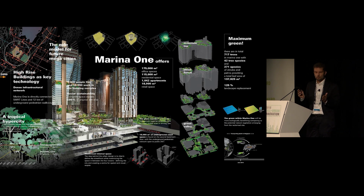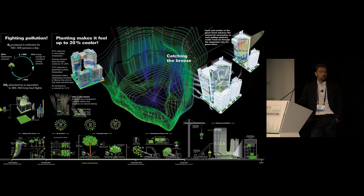So it's about a reasonable consideration of climatic conditions and coming up with the right solution to address that in order to minimize energy usage. It's also about the green. The green is an integral part of that energy system. So it's not just about providing gardens. It's about providing biodiversity. It's about providing gardens that also cool the environment.